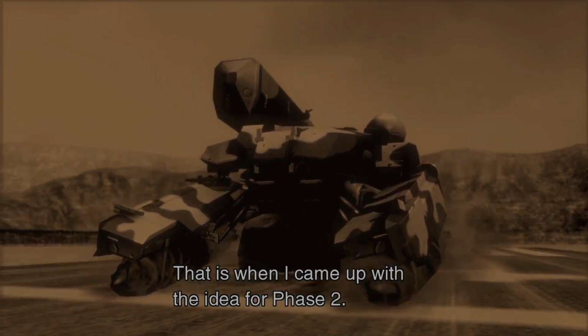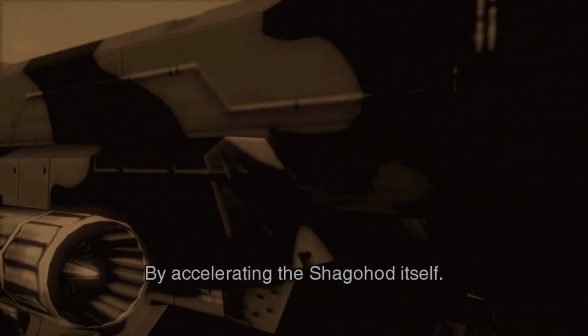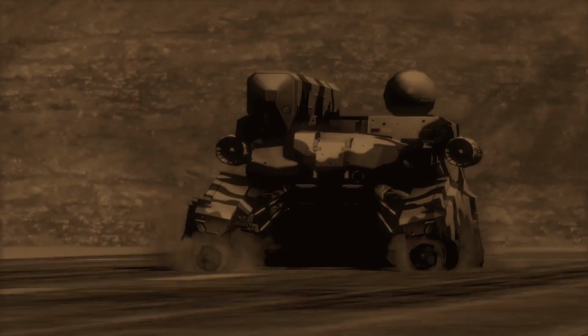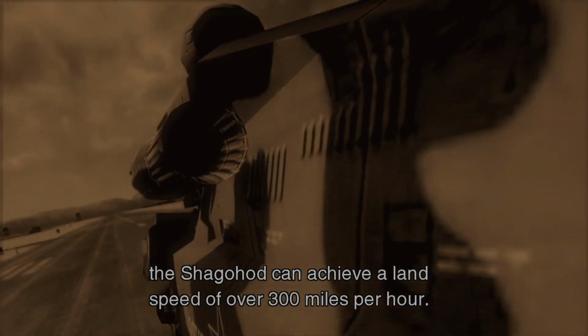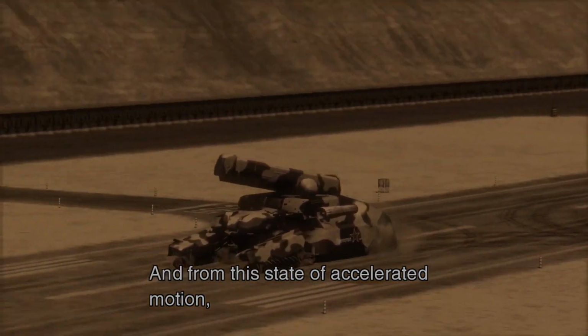That is when I came up with the idea for Phase 2. But there's no way you could load an ICBM onto the Shagohod. So how do you do it? By accelerating the Shagohod itself. Accelerating it? In Phase 2, a rocket booster unit is attached to the frame of the Shagohod. The unit incorporates the same technology used in the Vostok rocket that sent Major Gagarin into space. Using this booster, the Shagohod can achieve a land speed of over 300 miles per hour. That monster can go more than 300 miles per hour? Yes. And from this state of accelerated motion, it launches a nuclear missile.